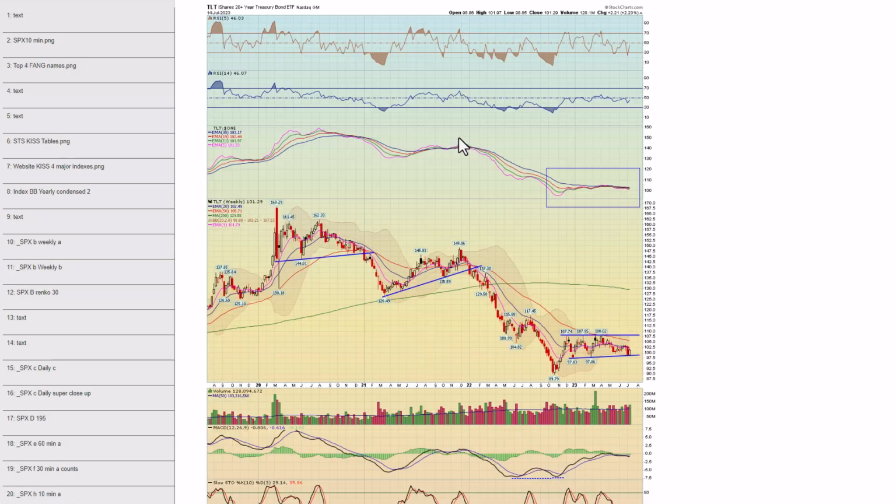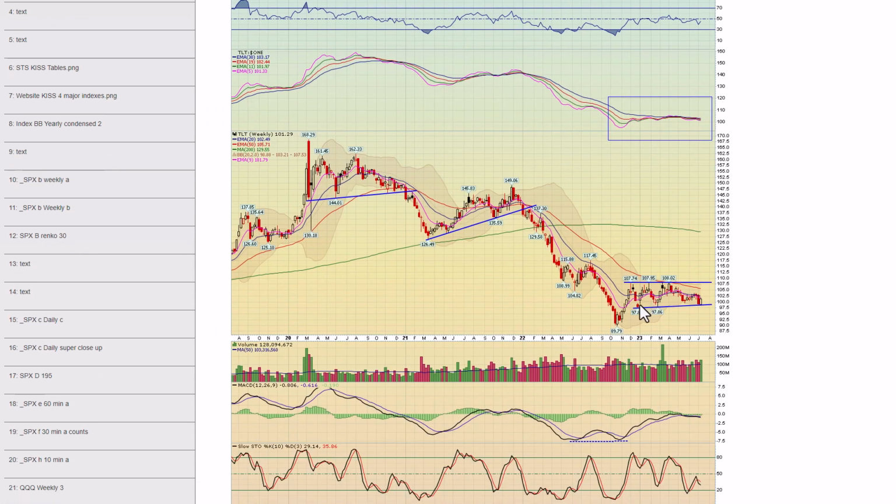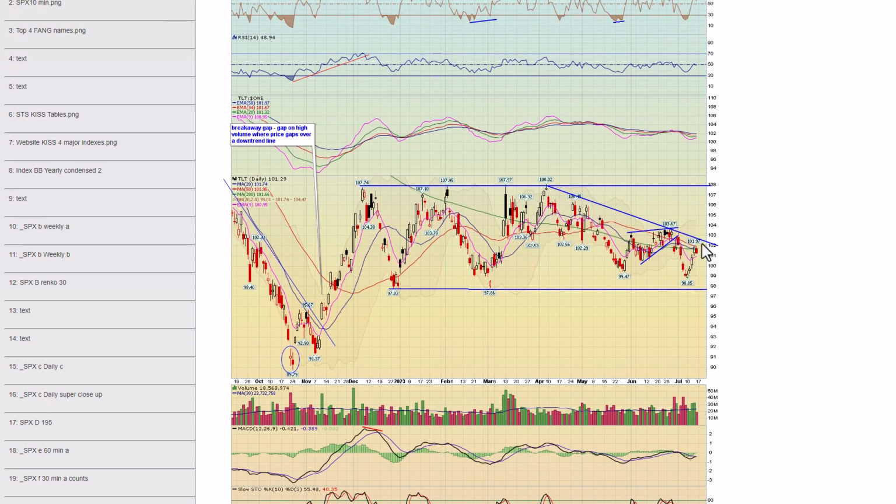Next. Chapter 39, here's TLT, that's 20-year bonds, weekly chart. We've had it drawn like this all year, and you can see price pulled back to the channel line, and what do you know, bounced off of the channel line support. Next, chapter 40, here's the daily. Another thing to watch here short term, again, we had a rally back last week as rates pulled back. You had the confluence of moving averages here, resistance, and a downtrend line.